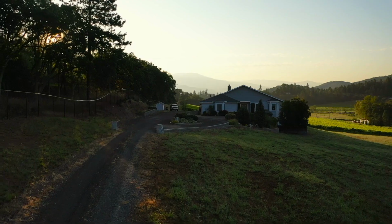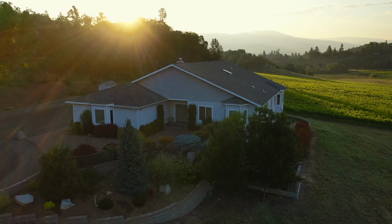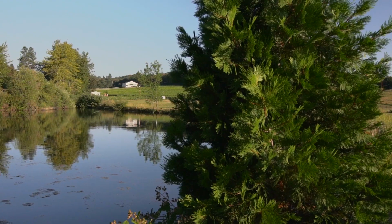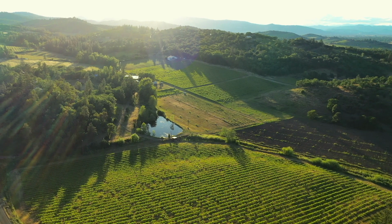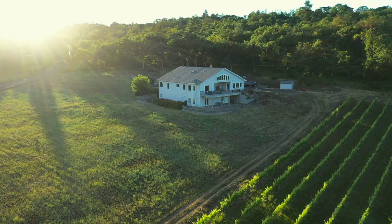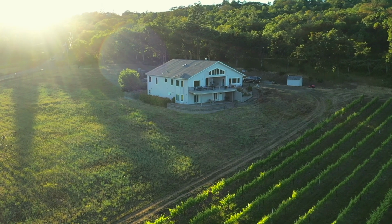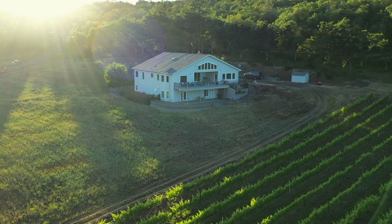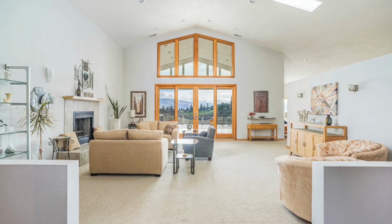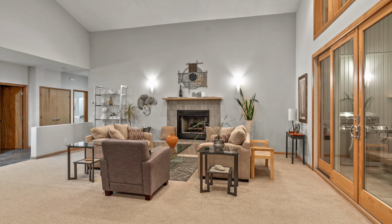As you enter the property through the private gate, you're welcomed by the main home and beautiful setting, which boasts views of the vineyard, ponds, and gently rolling valley. The home enjoys over 5,000 square feet of living space and an open concept floor plan with energy-efficient construction. The modern design is light and bright with clean lines and stylish finishes.